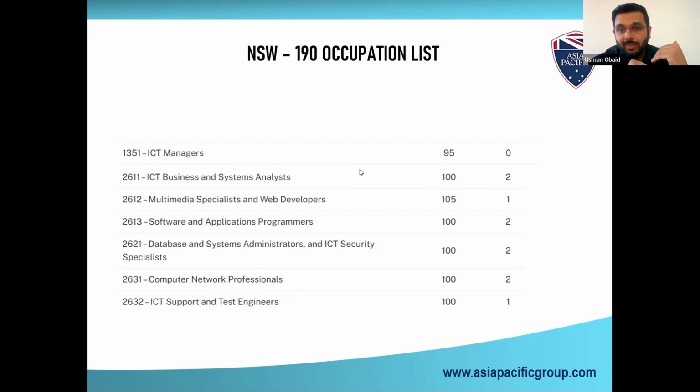And if they have experience, then they can even reach 95 points. So 90 for PY, NATI, basic stuff, you can get 90 points, which is where most students are getting. The state points are added on top, that gives you 95 points, and you have 0 experience needed, and you can get the invite. And already we've received some invites for this, so that means it is happening.